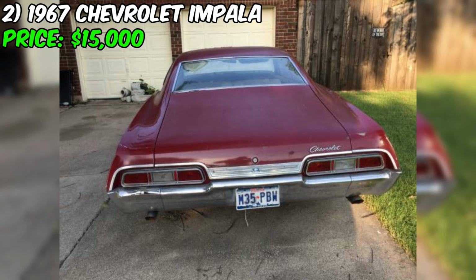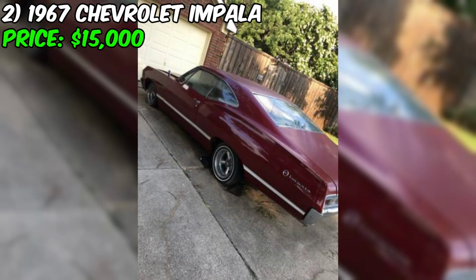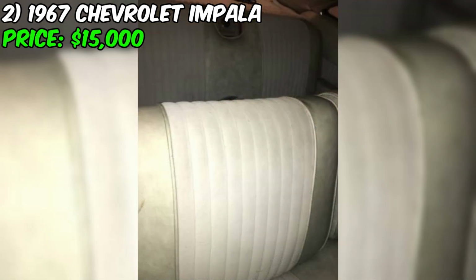We've got a real treat for all you classic Chevy lovers out there. I'm talking about a 1967 Chevrolet Impala that's currently up for grabs on Craigslist. This beauty is priced at $15,000, and from what the seller tells us, it seems like a pretty solid deal.